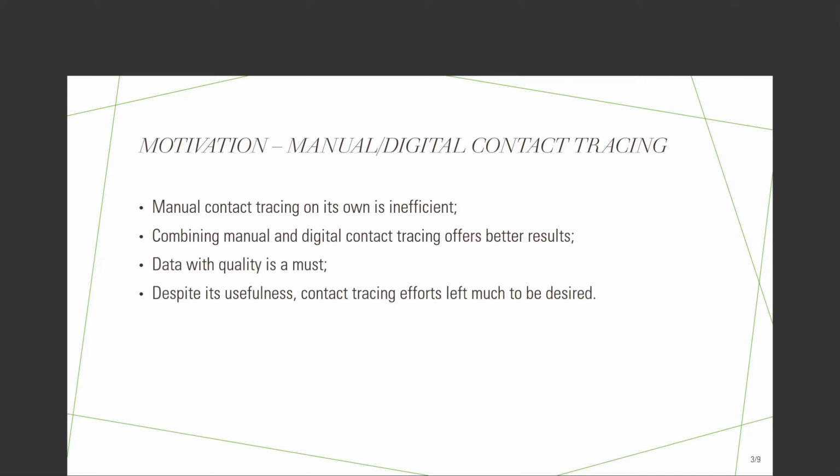Using digital contact tracing applications will also provide better data quality, okay? And that's one of the big factors, because if we want to have effective countermeasures, we need to know what is happening and how it is happening. That was not always the case. For example, manual contact tracing heavily relied on memory or asking each one of the users who they had been in contact with.